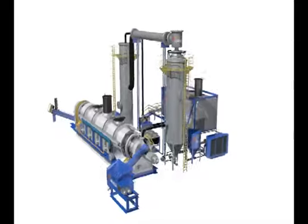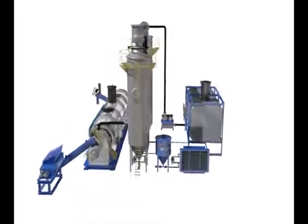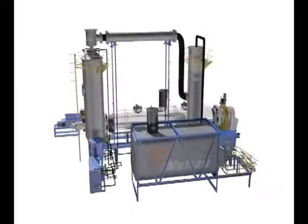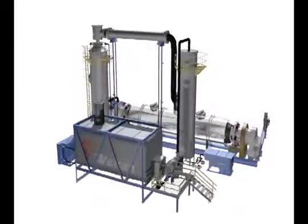Vulcan Indirect units are available in 3 different sizes: 10 ton per hour, 7.5 ton per hour, and the smaller mobile 5 ton per hour unit.